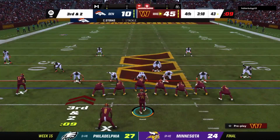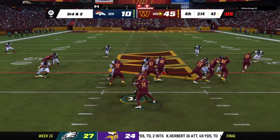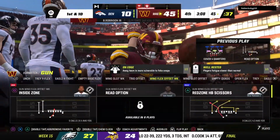Washington on third down. They've converted 6 times and could use a 7th here. Here it's 3rd and 2. Robinson will try to pick it up. And he's got the first down as he's up to the 45-yard line.